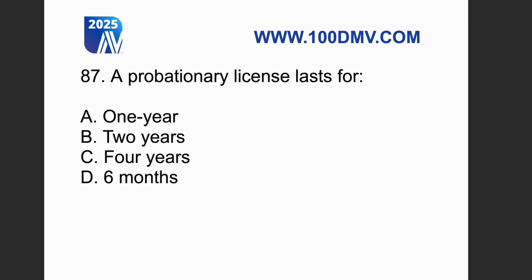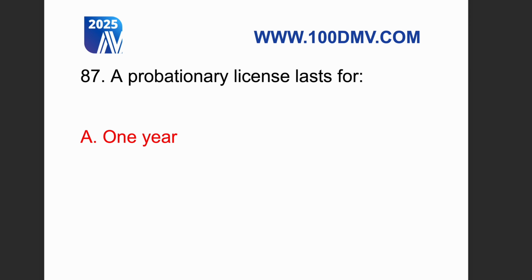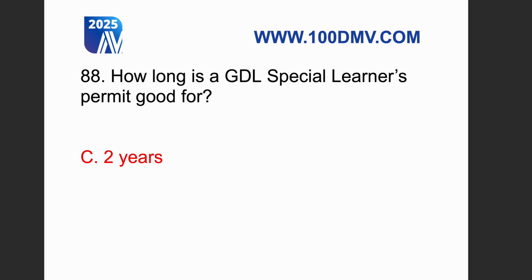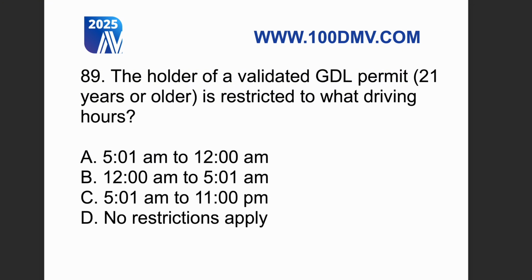87. A probationary license lasts for A. 1 year. B. 2 years. C. 4 years. D. 6 months. Correct answer, A. 1 year. 88. How long is a GDL Special Learner's Permit good for? A. 1 year. B. 90 days. C. 2 years. D. Until you are 17 years old. Correct answer, C. 2 years.